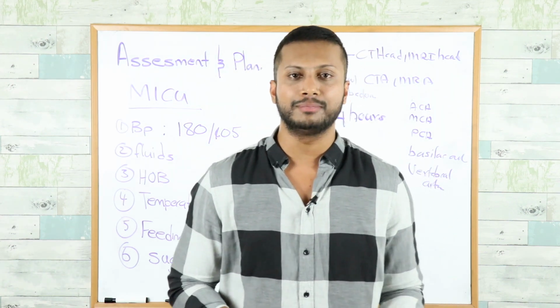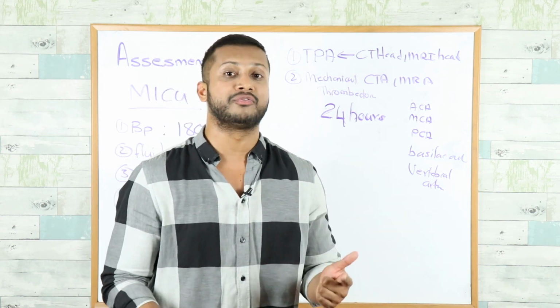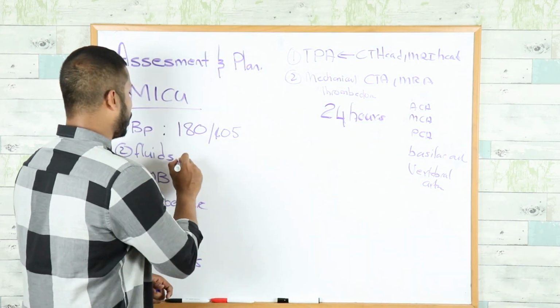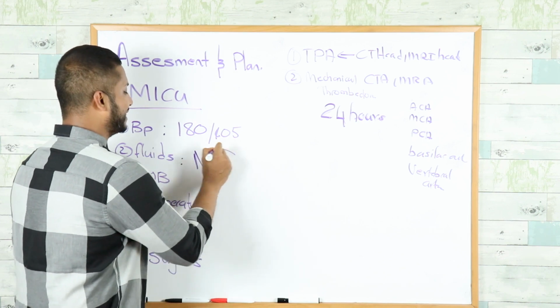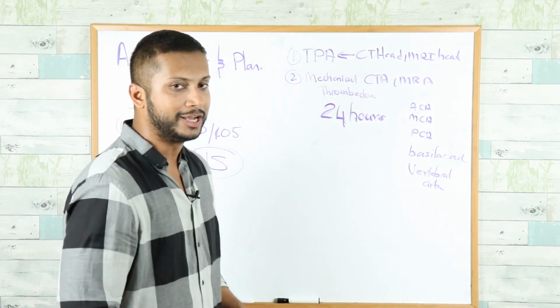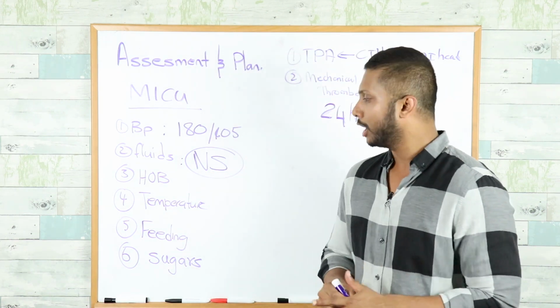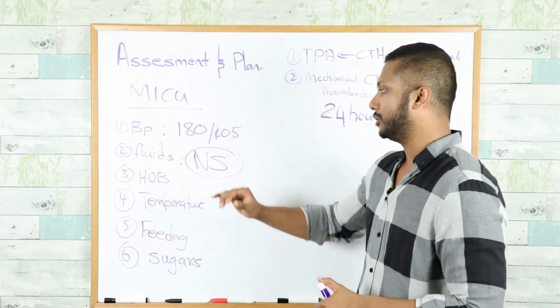I don't care how high the blood pressure is. I don't care if the patient is fasting, he's NPO. You will start the patient only on normal saline, nothing else. It should only be isotonic fluid. Alright? So normal saline is the only thing you'll do. Alright, so you've got your blood pressure target, you've got your fluids.